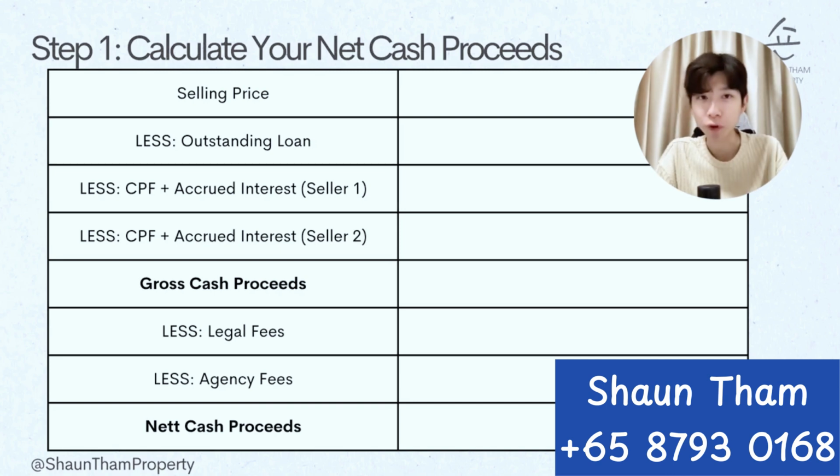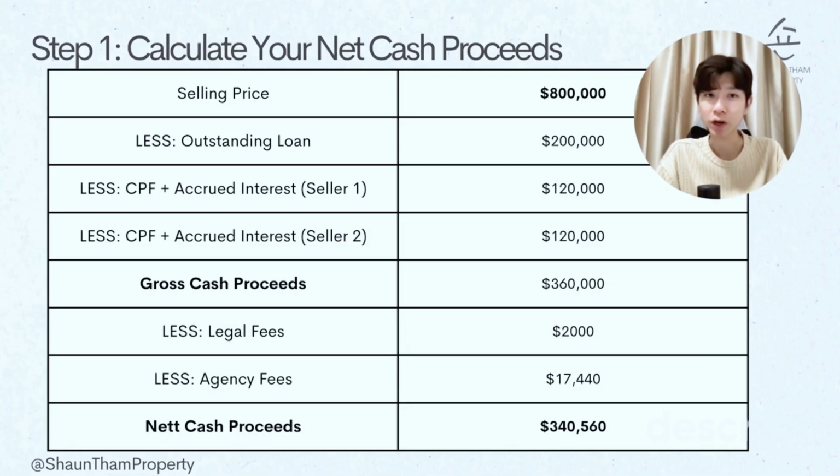Alright, let's walk through a realistic example so you can see exactly how the money flows. Let's say you're selling your HDB flat for a price of $800,000. So that's our starting number. Now from this, we make 2 important deductions. First, we subtract your outstanding loan. That's the amount that you still owe to the HDB or the bank.